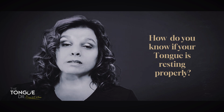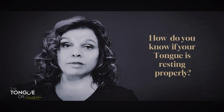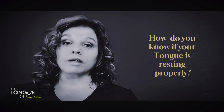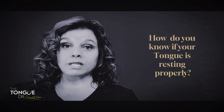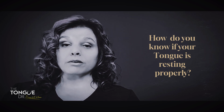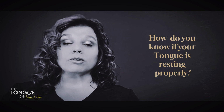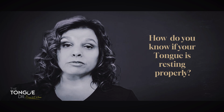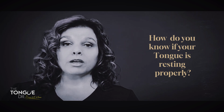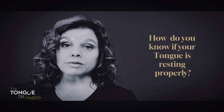Some common signs of a tongue that is not resting properly include upper teeth pushed out of alignment and further forward than the lower teeth, which is called an overjet. An open bite where the teeth don't meet, that has the same shape as the tongue, maybe a small O. Messy eating or food falling from the front of the mouth. Taking large bites of food and swallowing without chewing. Chewing on just one side of the mouth. Excessive need to drink during meals.